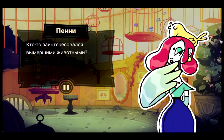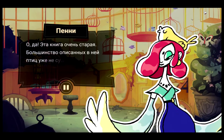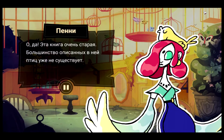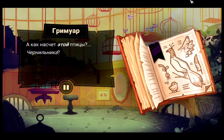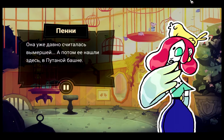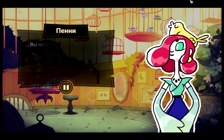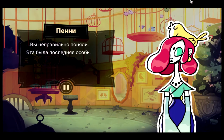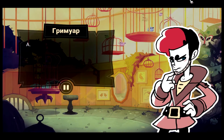Somebody taking an interest in extinct animals. Extinct? Oh, yes. The book is very old. Most of the birds in it are long gone. Now, what about this bird, though? The ink dip. This one was thought to be extinct for a long time. Then one was found here at Tangle Tower. So it's not extinct. You misunderstand. It was the last one. The very last.